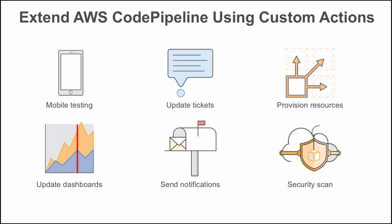You could update a dashboard. Perhaps you're using a third-party dashboarding tool that gathers metrics and does monitoring for you, and so you could send an event saying that a deploy occurred. You could also just send notifications to maybe email, a chat program, or some sort of other messaging program. And then lastly, you could also perform some sort of security scan against the infrastructure. Maybe you want to use a tool to poke at the application and make sure that it's performing well.